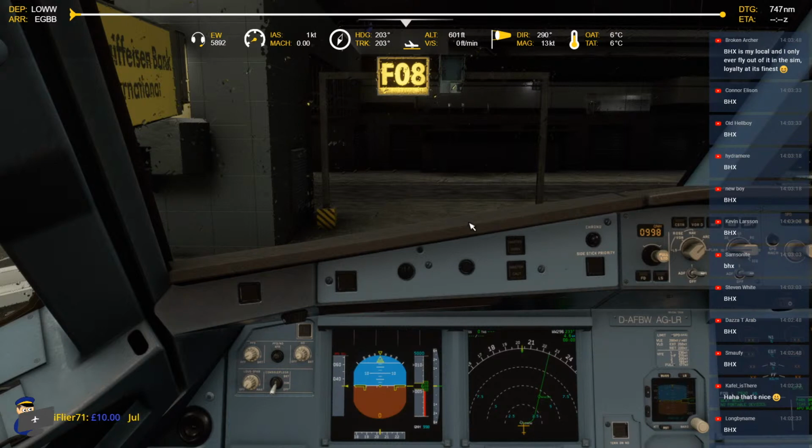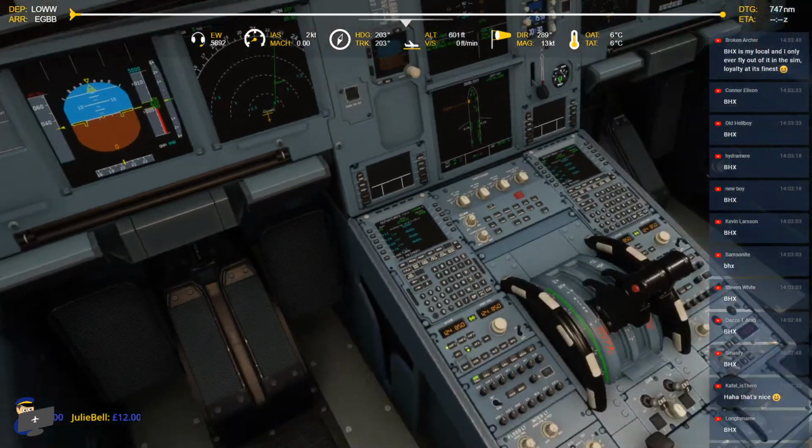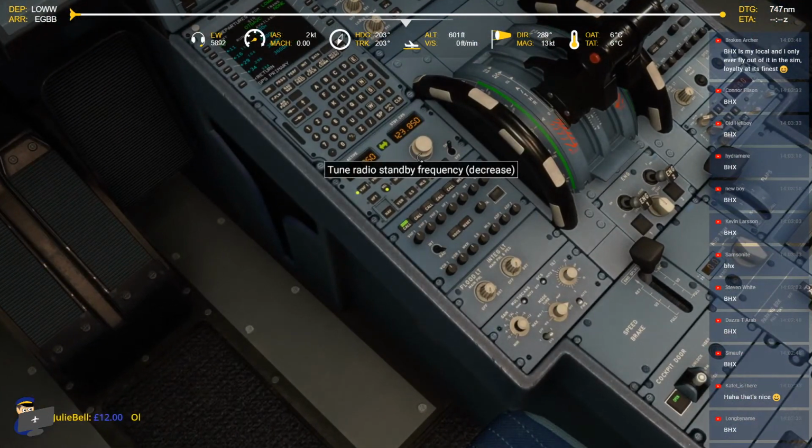Very nice to have a local here. So, what's the frequency? 122.125. We've got no ATIS or anything. So we're straight on to contacting clearance delivery.